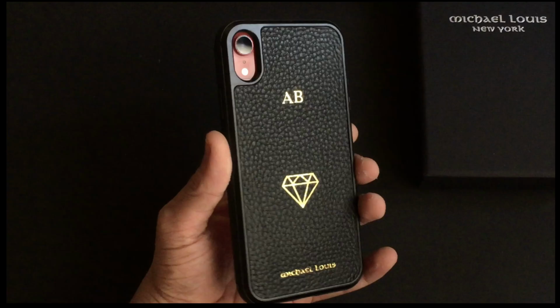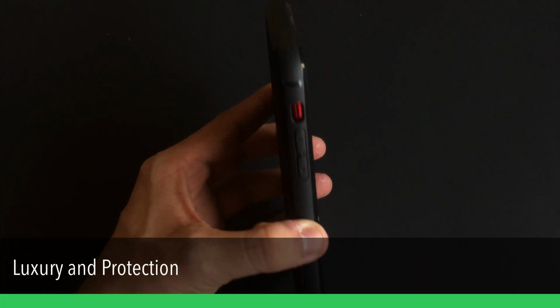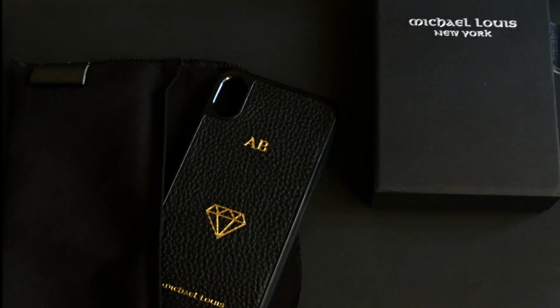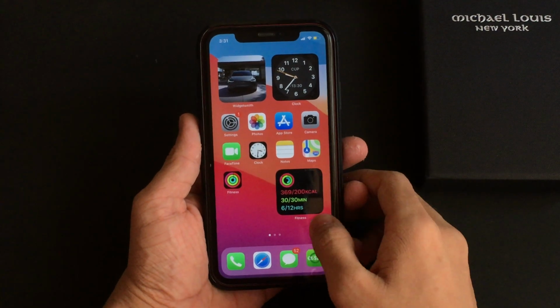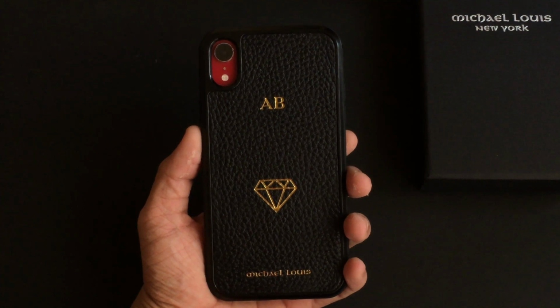So in short, at a price tag of $74, you get a case that's a combination of both luxury and protection, all at the same time. At last, all I want to say is if you want a case that ticks the boxes of both luxury and protection, you should definitely buy this.